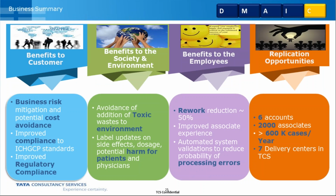The benefits out of the project are, this has mitigated the business risk for the client. It has improved the regulatory compliance. It has prevented toxic material being released into the environment, in case any drug needs to be withdrawn and incinerated. The beautiful piece is that TCS has around 6 accounts in this offering, with 2,000+ associates working, and more than 600K cases are processed on a yearly basis. Thus, we are in progress with the replication across various accounts.